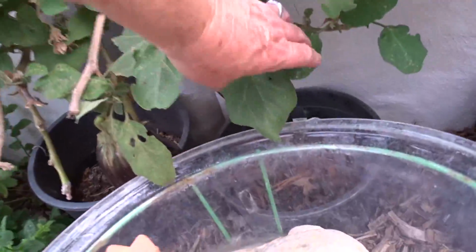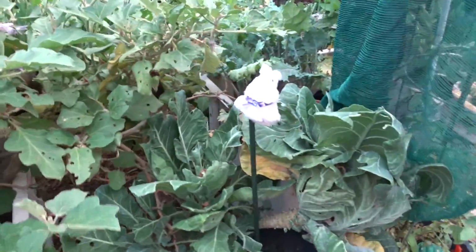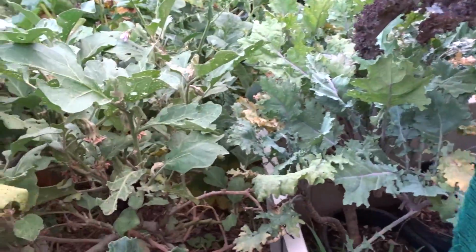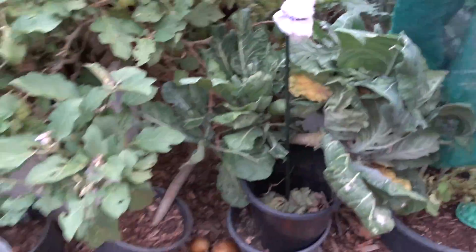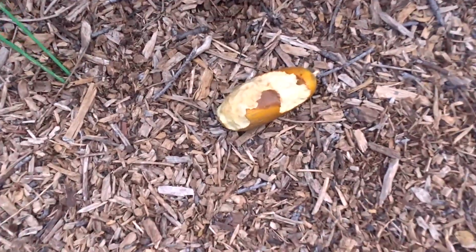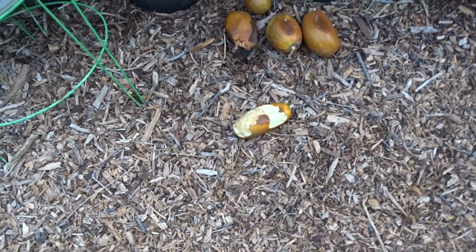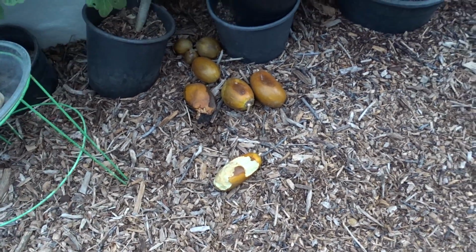Let's see if we can get down here. And there's more there, and it's all over. See? And I've been picking them. As fast as I pick them, they just keep showing up. Even I've missed some, as you can see. I picked a bunch of yellow ones and threw them on the ground, which is good because look at this. The rabbits have been coming in and eating it. So maybe they'll eat that and leave everything else alone. Whatever they don't eat, I will compost.